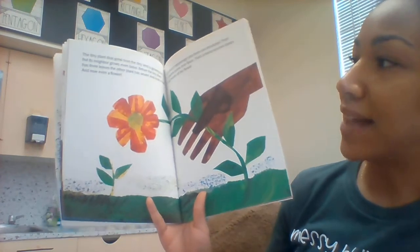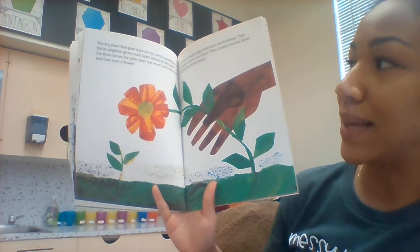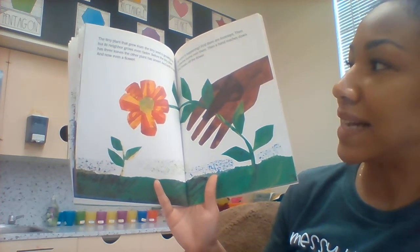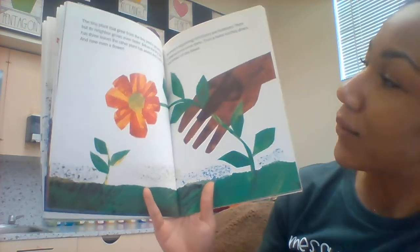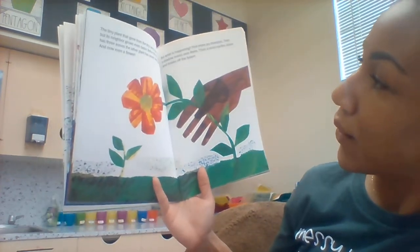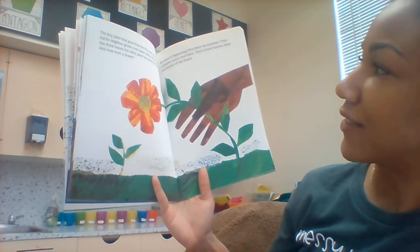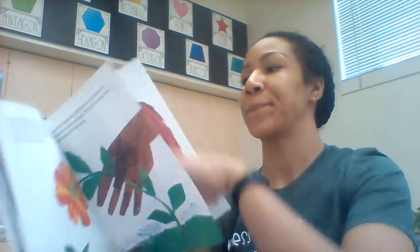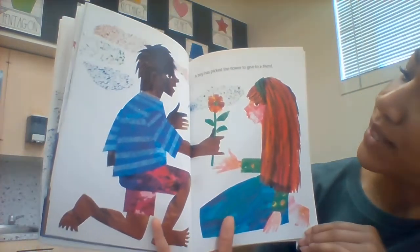The tiny plant that grew from the tiny seed is growing fast, but its neighbors grow even faster. Before the tiny plant has 3 leaves, the other plant has 7. And look, a bud, and now even a flower. Oh no, what is happening? First there are footsteps, then a shadow looms over them, then a hand reaches down and breaks off the flower. A boy has picked the flower to give to a friend.